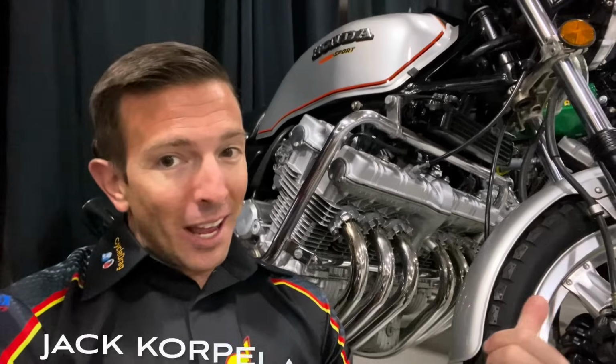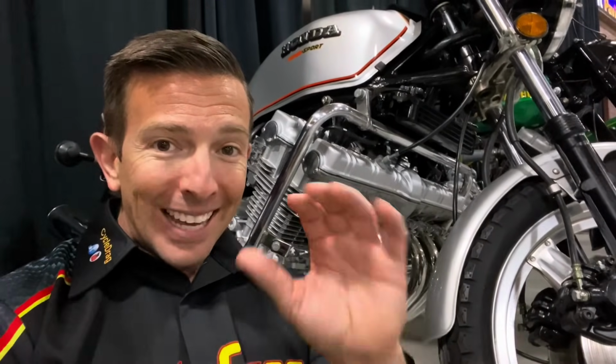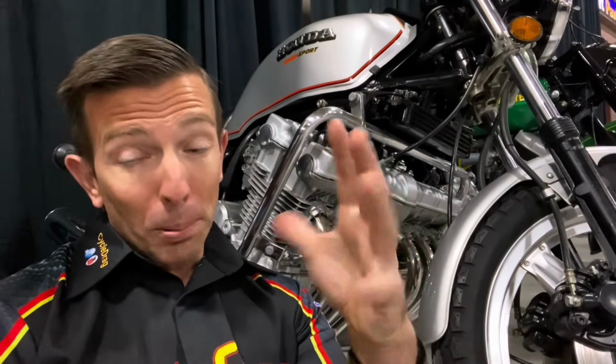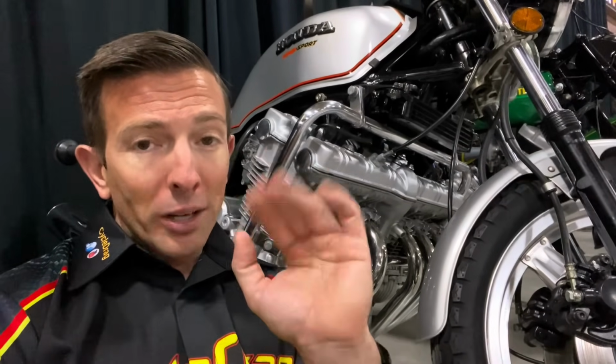This is an unmistakable absolute monster. 6 cylinders, guys. Check it out. It is the legendary 1979 Honda CBX 1100. Believe it or not, sales were not great with this motorcycle back in 79. May even be more collectible and more desirable now.